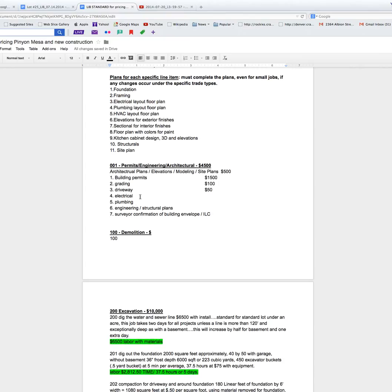So driveway is going to be 50. Electrical is going to be about 200. And when you review, you'll see why it is 200. It's about $100, or it's $10 per 500 square feet, etc. Plumbing is usually about 150, and they don't give you why or specifically where it's at. It's about 100 and then one site visit. Engineering structural plans is going to be about 2,000. Surveyor confirmation is going to be about 500.